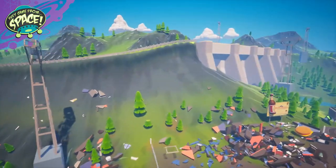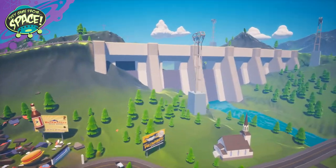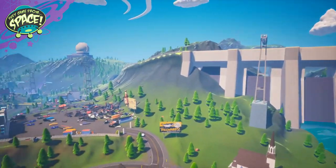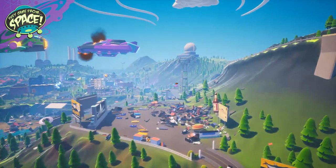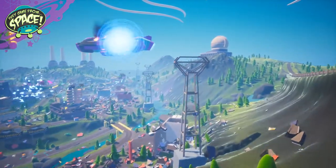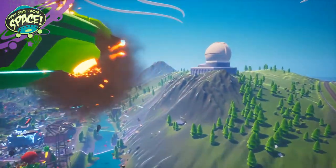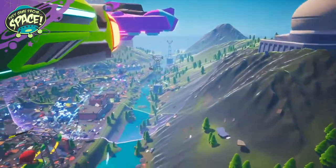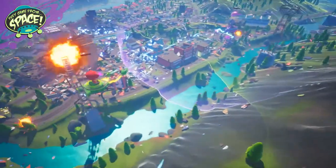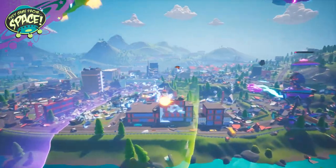I think that would be pretty awesome if you could destroy that and have a whole bunch of water come down. So right now that's just a nice bit of scenery, but we could make that into a gameplay element. I think that would be pretty cool. Let's not forget, we wanted to turn the observatory into a giant bowling ball that could career down the hill. Yeah, it's super hard to destroy the observatory, though. It takes quite a lot of time.